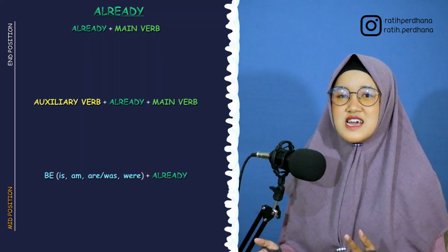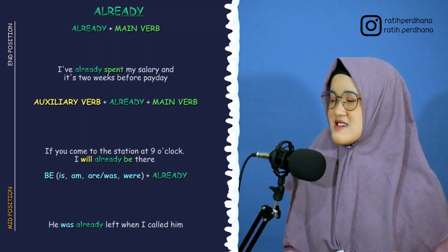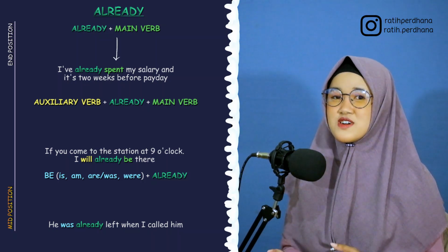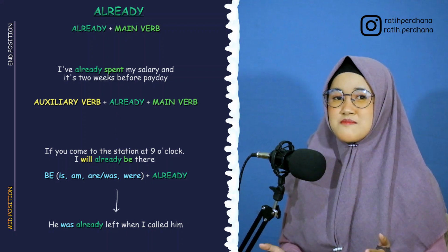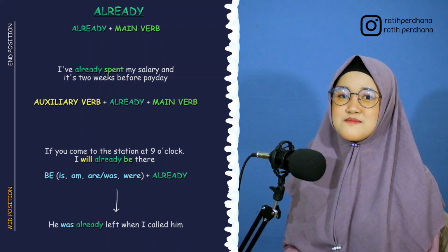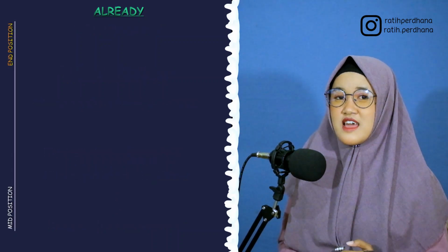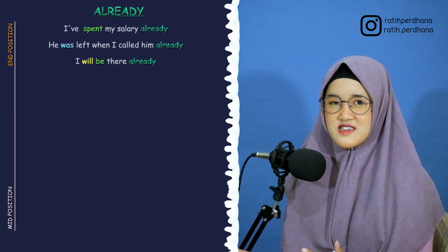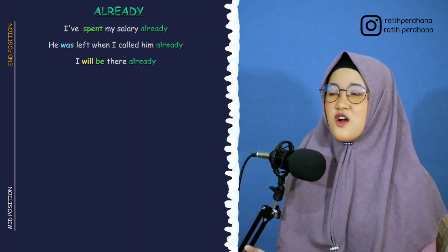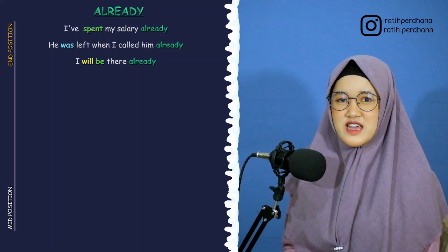Let's check the position in the sentence. Already can come in the mid position of the clause. Before the main verb, after be, between auxiliary and main verb. Already also can come at the end of the clause. I've spent my salary already. He had left when I called him already. I will be there already.